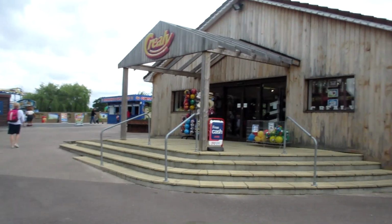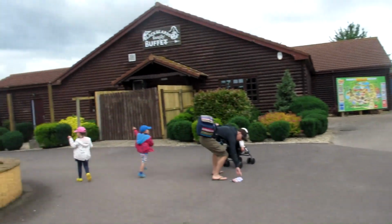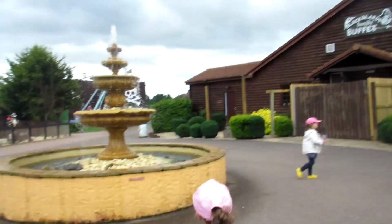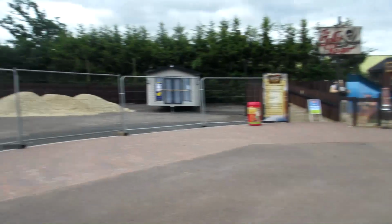There's a big shop here. The turnstiles are just here. Looks very nice and clean anyway. Big restaurant there. Pretty fountain. And a couple of rides here and there. They're obviously doing some work.